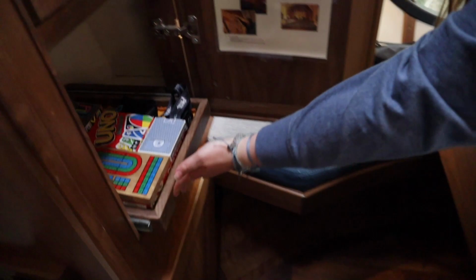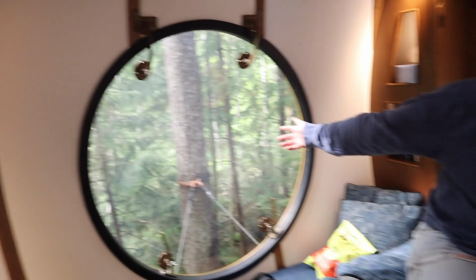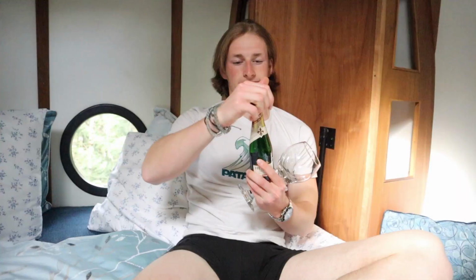Oh, and we even have a speaker over there. It's Bluetooth. So this is a very awesome pod. We have a little window at the back, beautiful view, and we even have a little skylight. And this is just one of three pods, four if you include their office, which is in one of these pods. So cool.